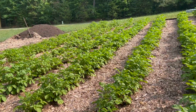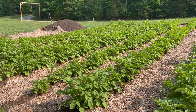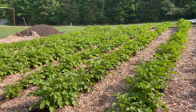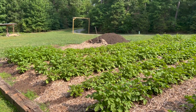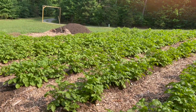So first of all, let me show you the potatoes. This is our potato garden. This area is really where we grow pumpkins. It's our pumpkin patch, but we decided this year to put in a round of potatoes first, and when we harvest these in probably about a month, we will come behind these and plant some pumpkins for this fall. So the potatoes are looking really good.